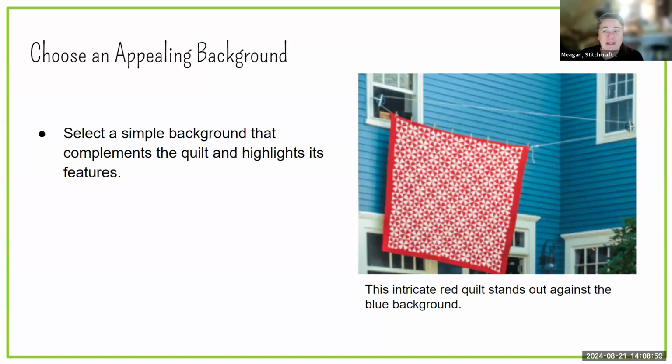which leads right into the next item to consider. Choose an appealing background. So you want a background that does not compete with the quilt, but that sets it off. So the example here, the contrast is set up both between colors and between the patterns. So the red really stands out against the blue siding. But I also really think this image is interesting because the siding creates a very steady pattern of lines, and the contrast of the millions of intricately pieced blocks in this quilt really stands out even further.